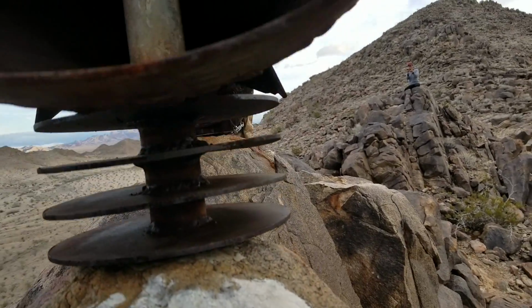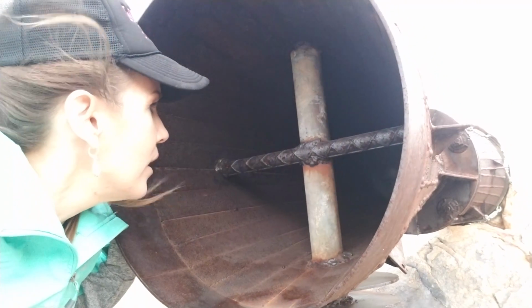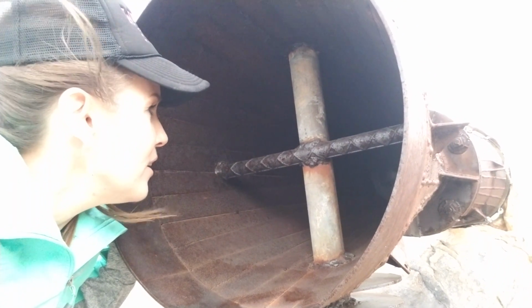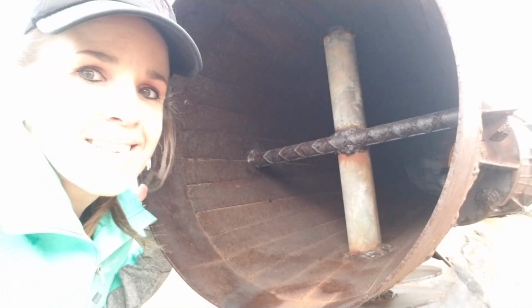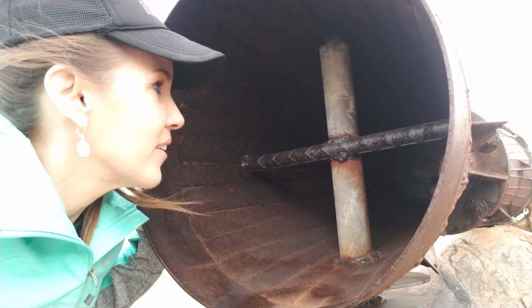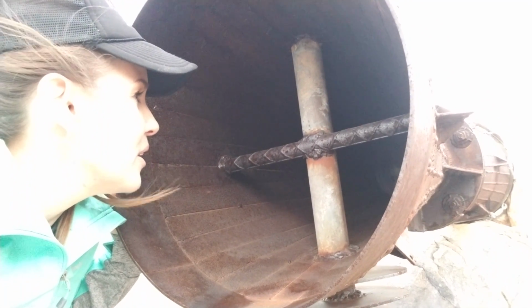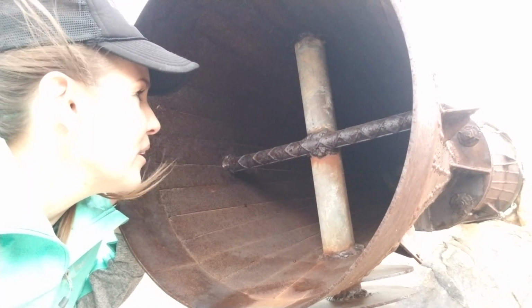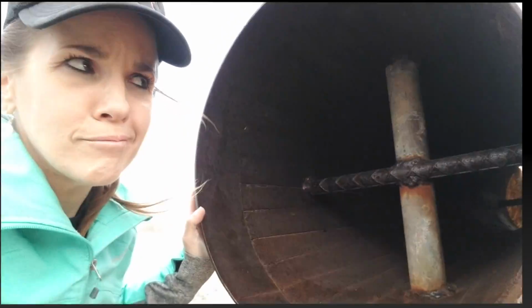So weird. What the hell is this? Ooh! Hello! Mojave Desert! What is this? There's not much echo because that skin on the other end is blocking it. What are you? Why are you here? Who put you here? I don't think I'm going to get any answers.